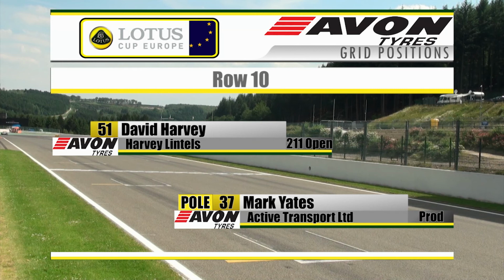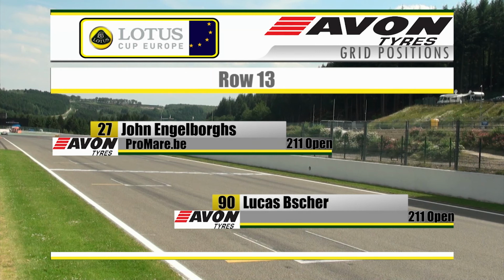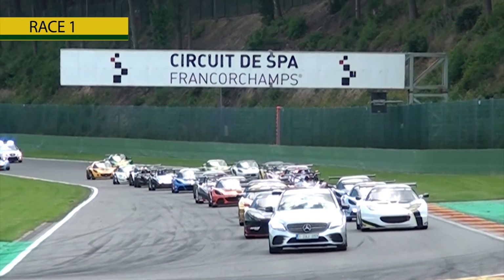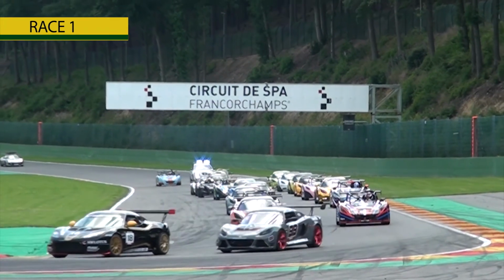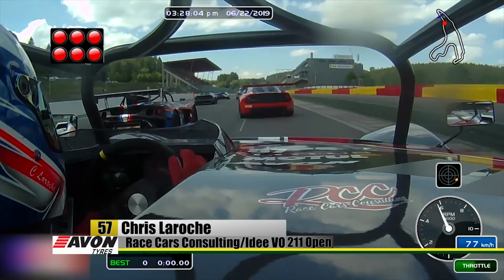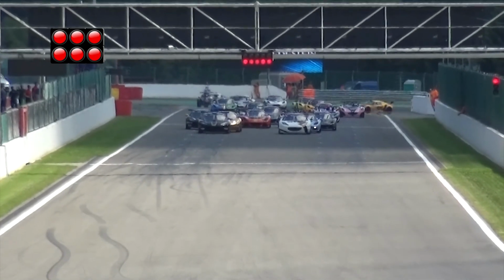Dave Harvey next. Mark Yates, an excellent pole for the productions ahead of Sven Pedersen. Then Jean-Pierre Genoux-Prache, Paul Patterson and Dave Carr on row 12. John Engelbor's next up from Lucas Boucher and John Rass due to complete the grid. Great performance in qualifying from the Club Sport and BMW race. Peter Verlinde, Chris Laroche in the 57 is second in class for the 211 Open category, and it's Verlinde in the white and black car.